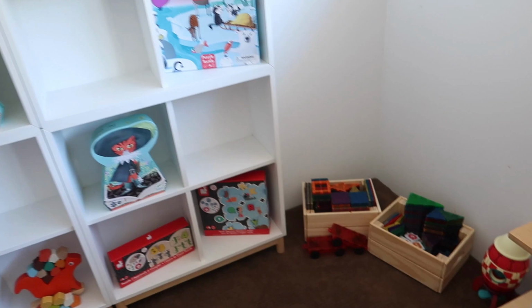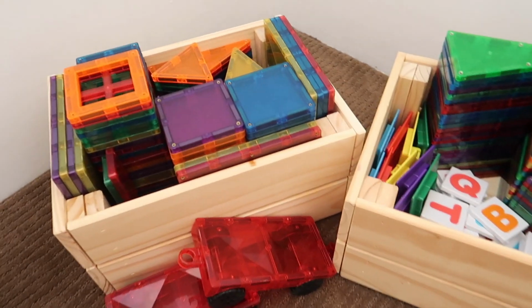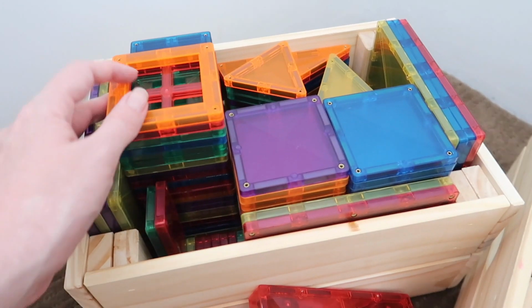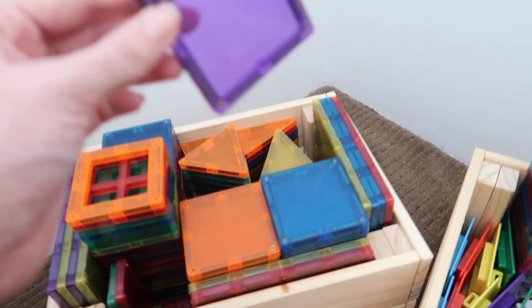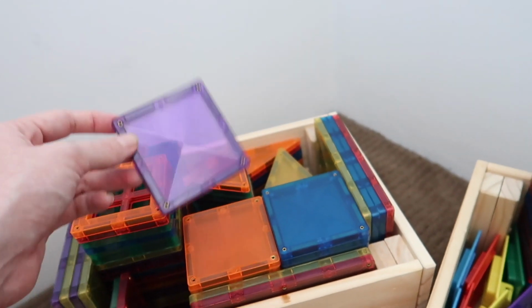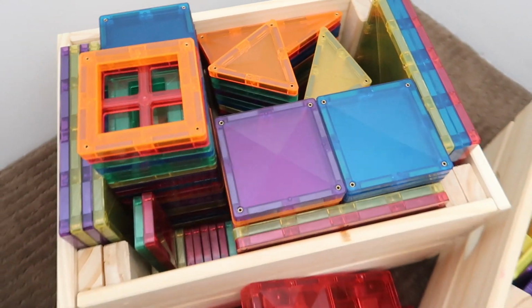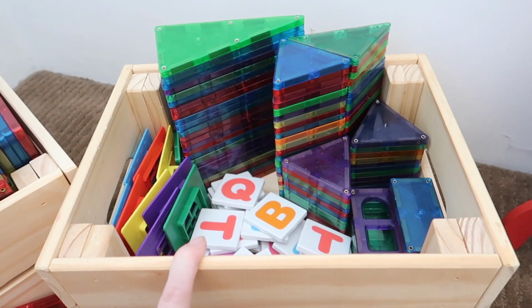Next to the wall of Eket, we have some Playmags and Magnetiles over here. These ones here are Playmags and Magnetiles, and these ones here are actually Connetix, which is a different, newer brand of tiles. They're a bit different because they're a little bit more transparent, and they come in different sets, and they're a bit cheaper as well, which is awesome. And some of the cars that go along with them, these are the Playmags and the Magnetiles.